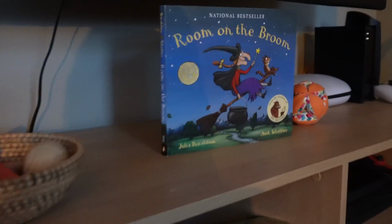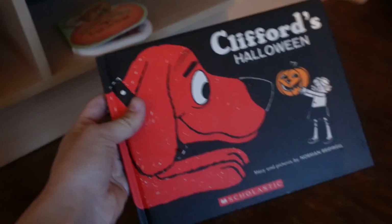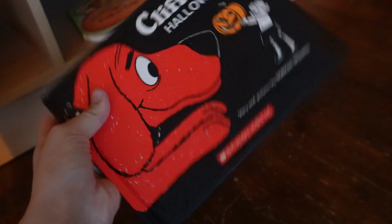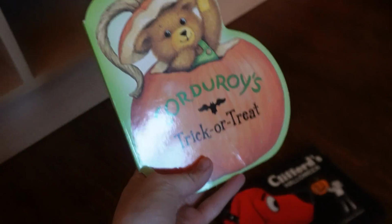And we have some Halloween themed stuff here. Some Halloween books. There's some more Halloween books in here too. Oops. We got our Clifford's Halloween. I love this. Unfortunately, I didn't find a board book version of this, so we're not gonna leave this on the shelf because she could easily rip the pages. But it's such a cute book. She really likes Clifford. And then we have Corduroy's Trick or Treat here as well, which I can leave here.